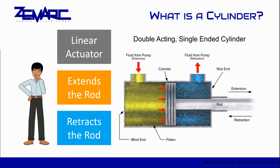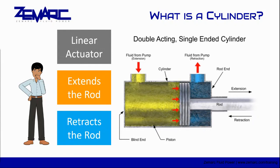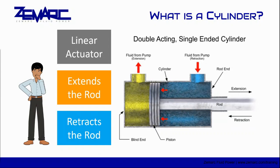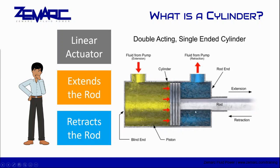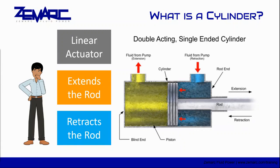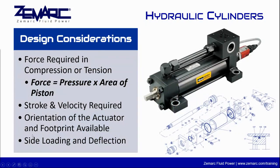Where the rod interfaces with the rod end of the cylinder, the bearing is a part of the cap there and slides against the rod. This is usually a kind of sleeve bearing, kind of like you would find in an engine. And these are usually located inside a removable gland, which also contains the rod seal and the rod wiper, which keep fluid inside the cylinder and keep contaminants outside.